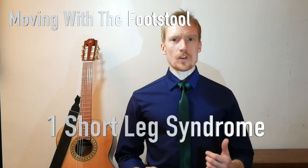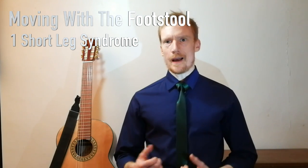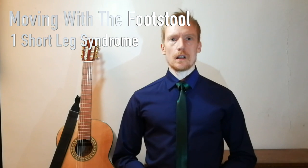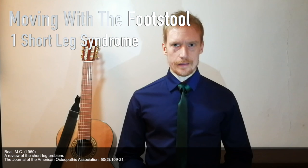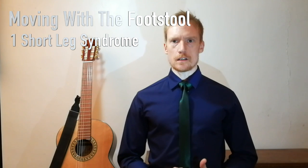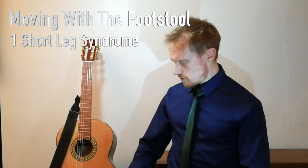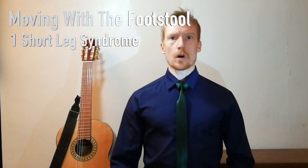It's been known for some time that having legs of different lengths causes all kinds of problems, from back pain to fatigue. This is called short leg syndrome. The earliest mention I could find is from 1950. I don't know if it goes back earlier than that, but you may have heard of people having a special shoe with a thicker sole or a raised heel to counteract the discrepancy. A difference of 3/4 of an inch, that's about 2 centimetres, is enough to require treatment.